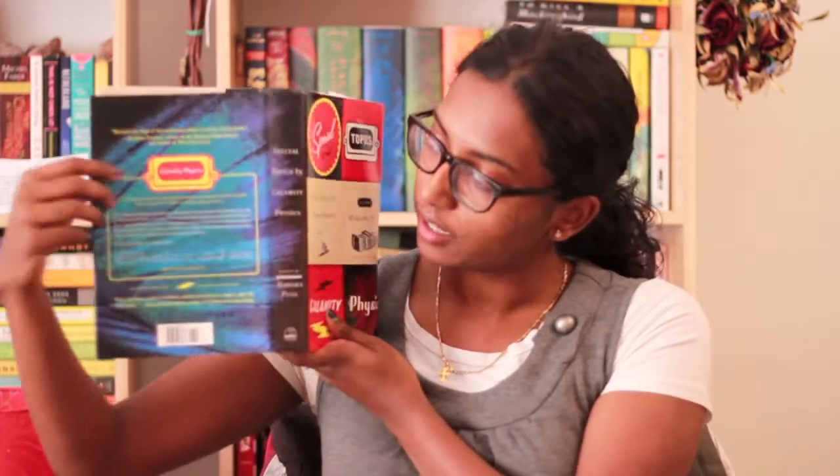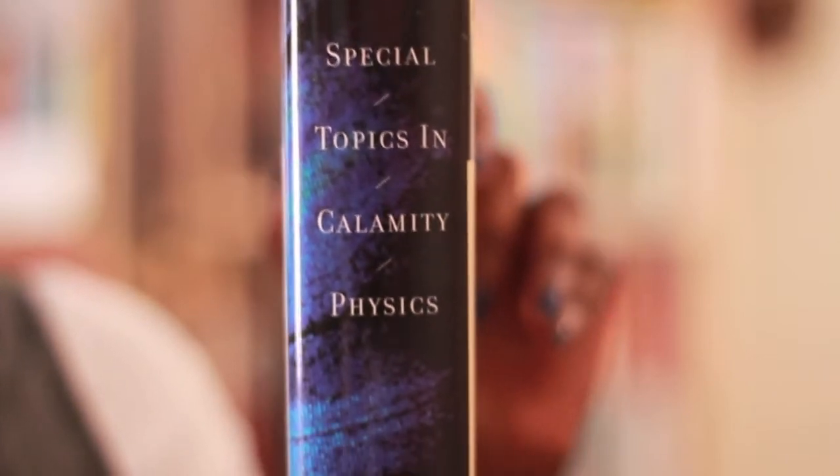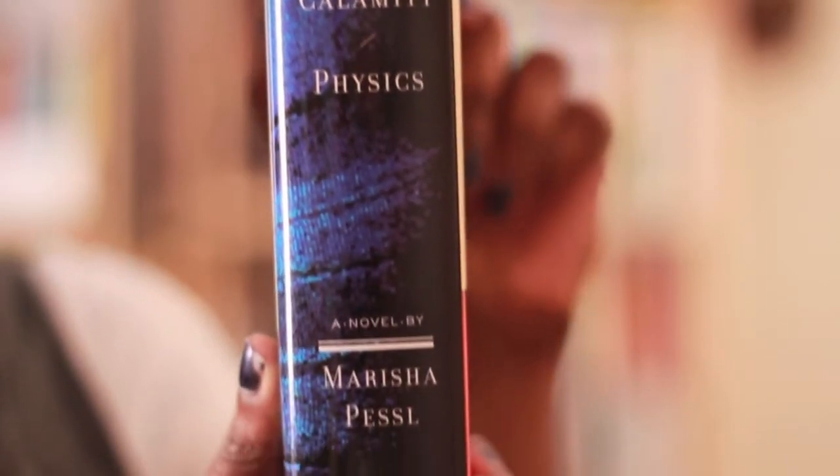The next book is Special Topics in Calamity Physics. I like this one because it is a wraparound, but it isn't a cover wraparound. The cover is something different, and then the spine and the back are matching up together, so these go together. But then also I just like the colors in here. You can see the blue going through and around.